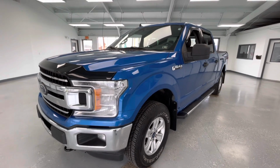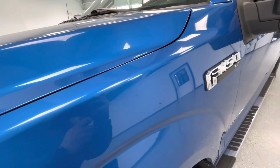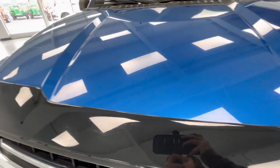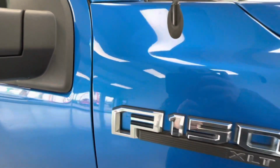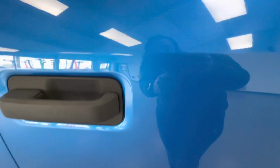For the final portion of this video, we're going to walk around and show you any imperfections you may find. Starting here at the front end, you'll have several stone chips. You will have several scratches here in front of the front passenger side door. Here on the front passenger side door, you will have a couple scratches. Here on the rear passenger side door, you will also have a couple scratches.